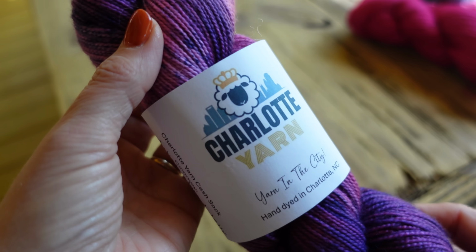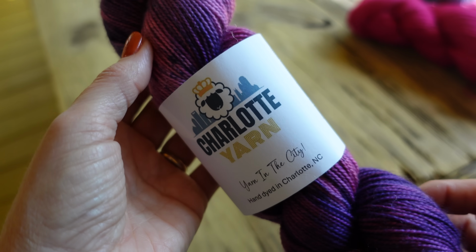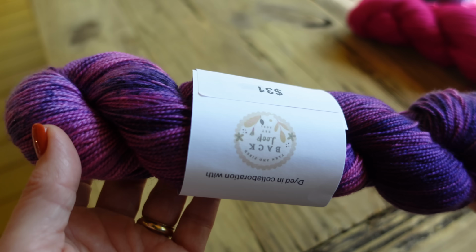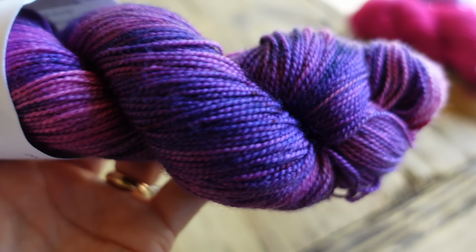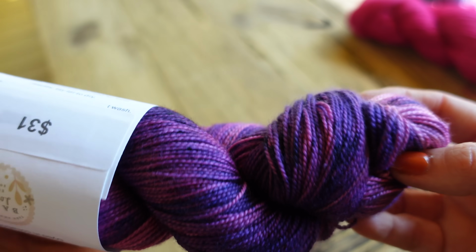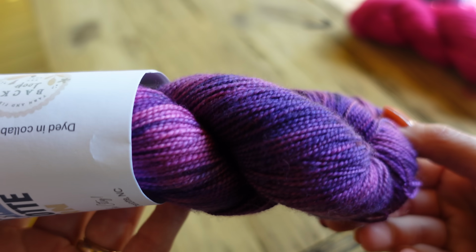But the owner Remy's favorite is their very own brand called Yarn in the City. This is a gorgeous sock weight yarn that's 80% superwash merino, 10% cashmere, and 10% nylon. And I got the color Julie's Jam and Jelly, and I love those purples. That was so much fun.